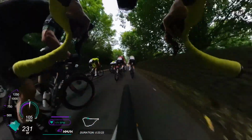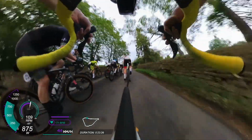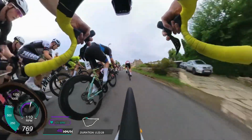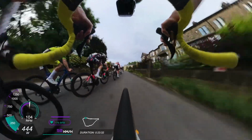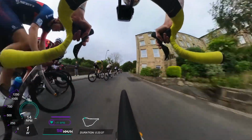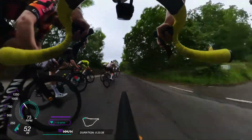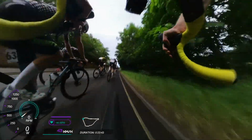I get to a certain point where I go, nah, screw it, slam the door and try and follow some wheels. I think I've got Rob Scott in front of me now. He kicks and I kick on his wheel. And now my goal is trying to hold position. So I spent the first 20 minutes of this race, this very fast, wide, open race, doing 48k an hour or more. And my goal has been to slowly get to the front.